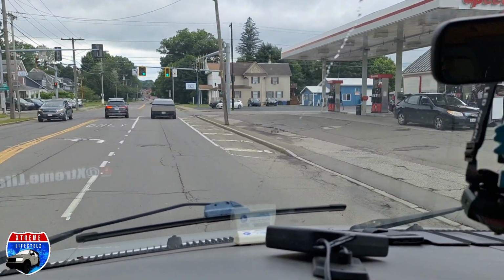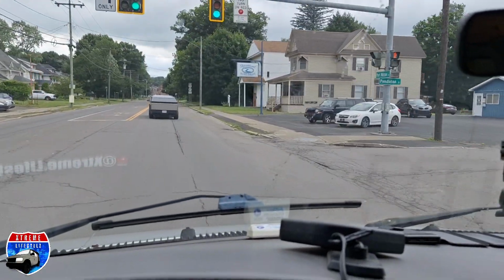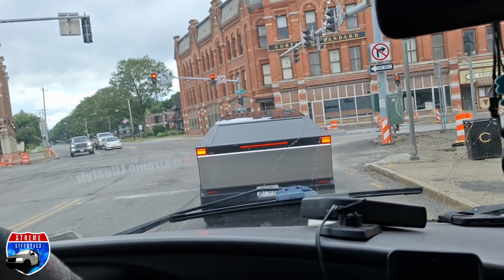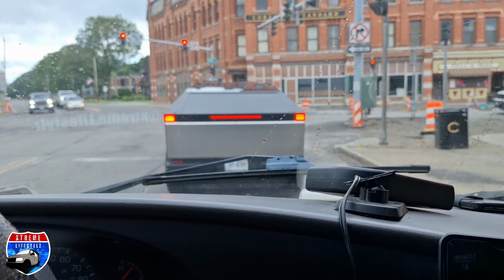Almost lost that. Yes! I finally got a Cybertruck sighting! Woohoo! Look at it. I finally get to see one in person. The new Tesla Cybertruck. There's nothing there. It's so weird to me that there's just nothing there. There's no emblems. It's crazy.